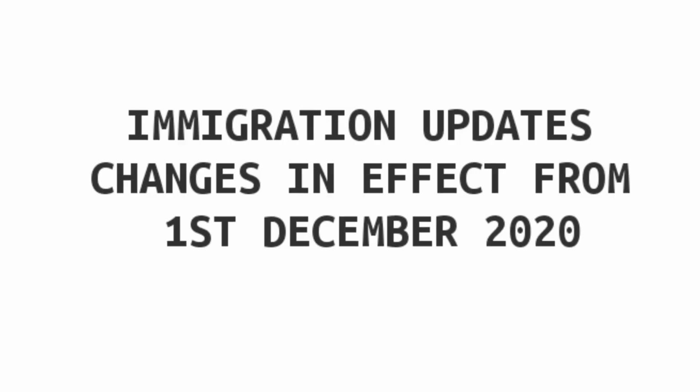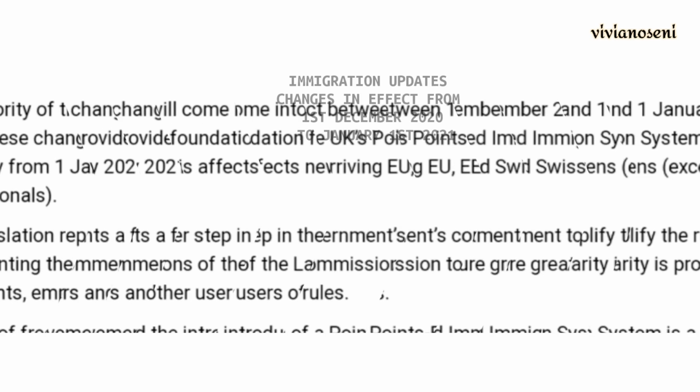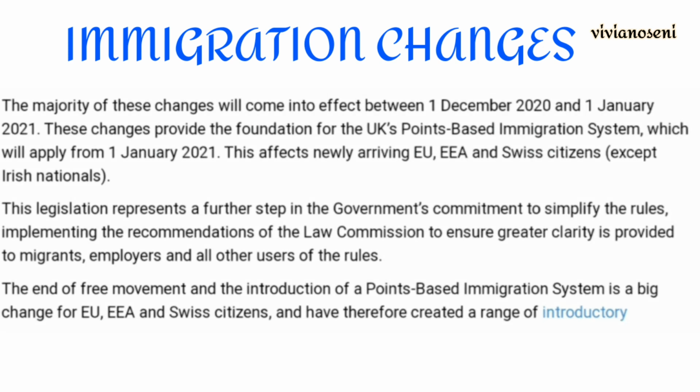And welcome. Today we're talking about immigration updates, changes in effect from 1st December 2020 to January 1st, 2021. The majority of these changes will come into effect on the 1st of December 2020 and the 1st of January 2021. We provide the foundation for the UK-based points-based system, which will apply from the 1st of January. This affects newly arriving EU, EEA and Swiss citizens, except Irish nationals.